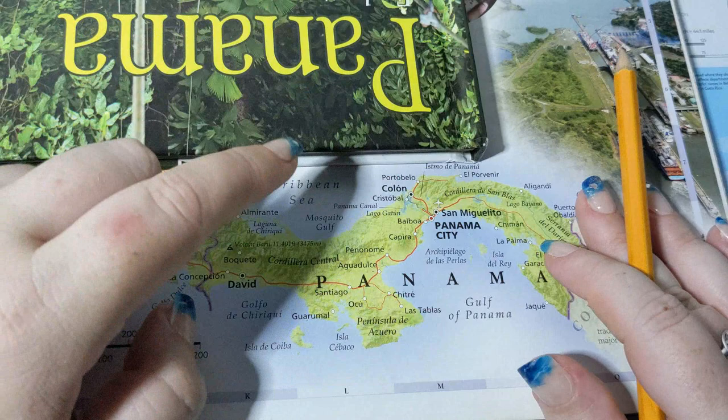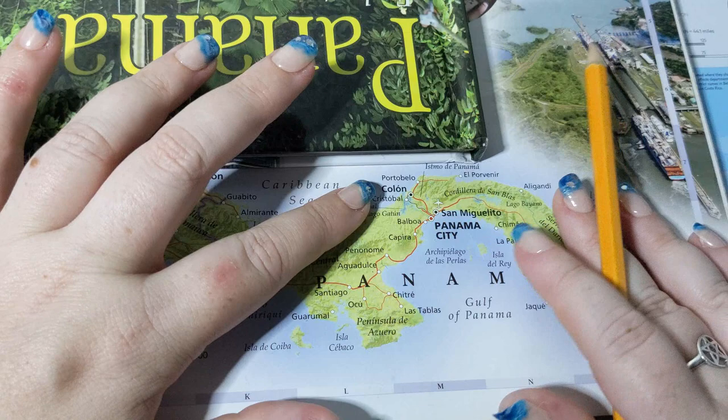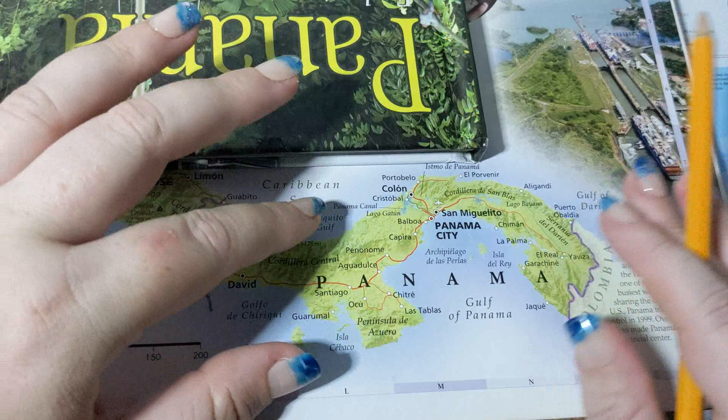When World War II rolled around, the United States zoomed down here to protect the canal. They occupied lots of military bases and towns to make sure that no enemies got this canal, which the enemies did not get. And after the war, they lingered and wanted to stay longer. But the Panamanians said, no, we don't want you. We already don't really want you in the Canal Zone. We don't want you outside the Canal Zone either.